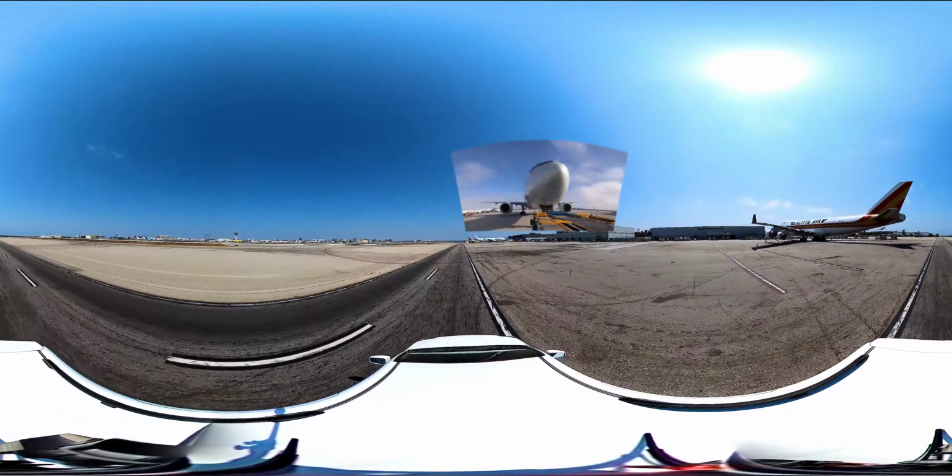LAX ranks 10th in the world in air cargo tonnage processed, with more than 2.3 million tons of air cargo. As a major international gateway to the U.S., LAX is also the only airport to rank among the top 5 U.S. airports for both passenger and air cargo traffic.